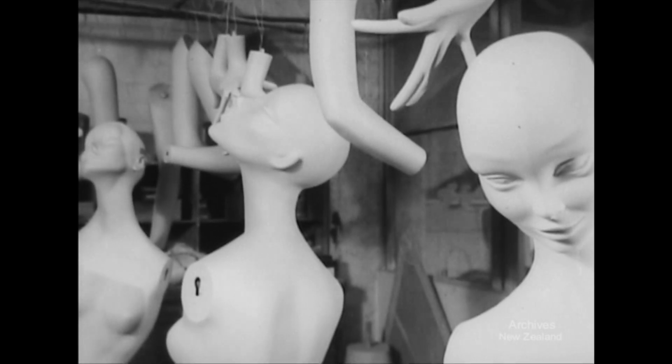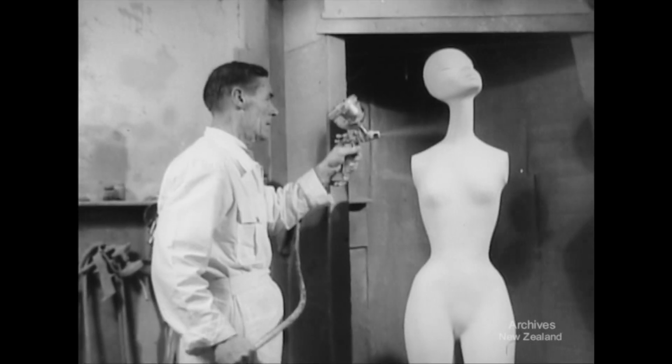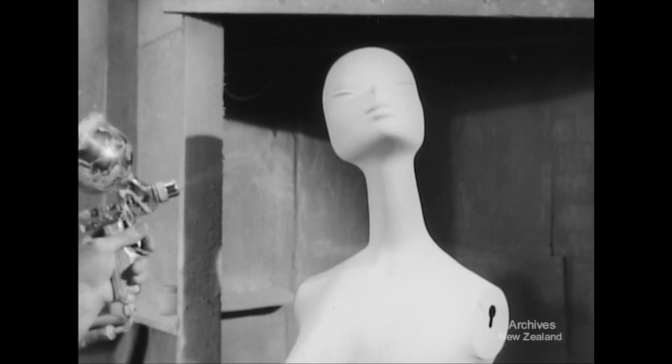When her arms are on, she'll be made up of 19 parts. Molds for some of the models are imported, others are made on the premises. With a couple of squirts, on goes the skin.